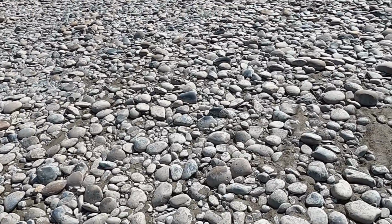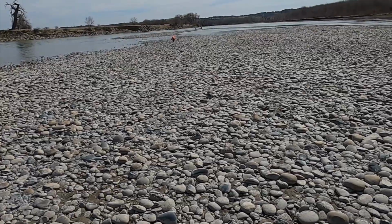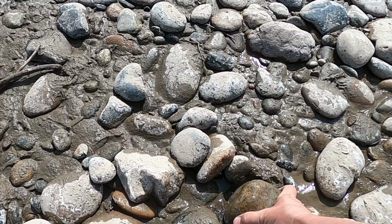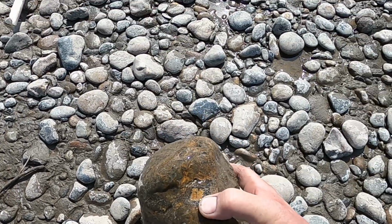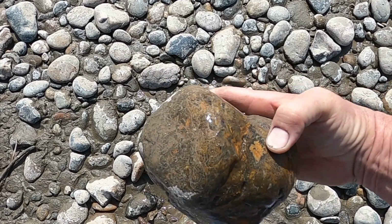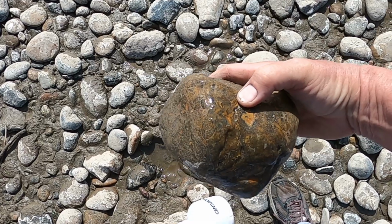It's just something about gravel that makes me grin. Just a jasper agate, but oh, look at the colors in that thing, and it's so hard. It's just going to polish up beautifully.